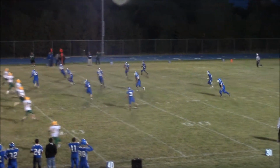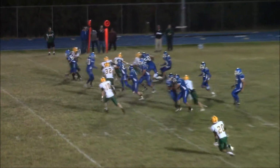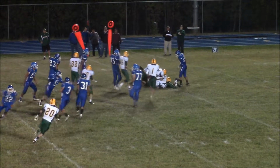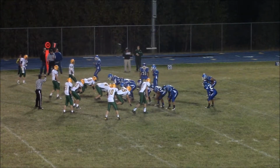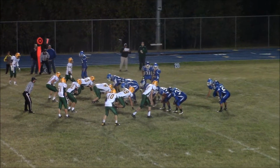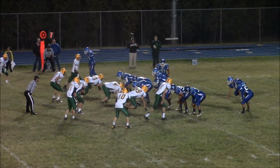And Sam Van Orman will kick it away. Here's a kick taken by an up man for the Wambady. And the ball is up, and the Cavaliers will mow him under at the 30. I think that was Austin LaPointe for Tiospa Zina at their own 30-yard line. Double wing formation once again for the Wambady.